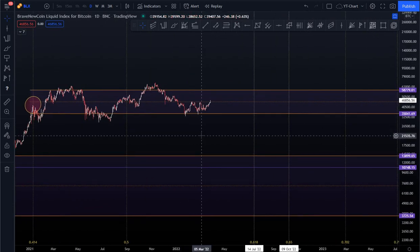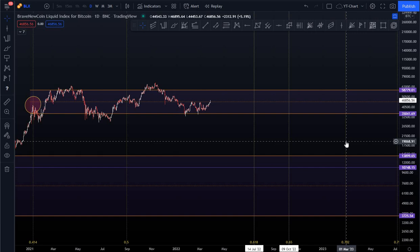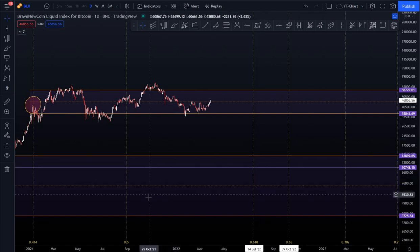Most important dates coming up, guys, July 14th, okay? So July 14th and then October 9th, and I believe this is out in like February of 2023, and that's it.